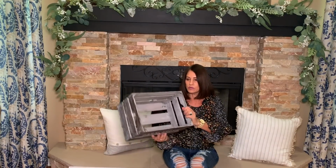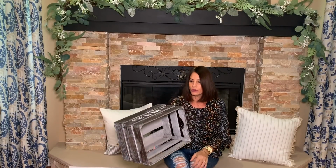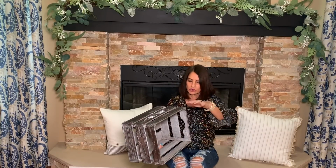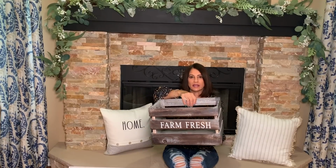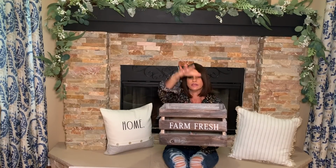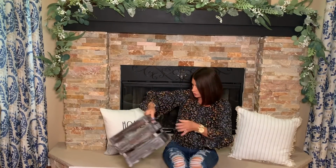And again, my idea was to turn it on its side, put in some little greenery, decorate the inside. But the only thing that I didn't care about is that the Farm Fresh is kind of facing this way. Be nice if it was turned the other way, but I don't think it's going to work. My other idea was if I didn't like that, then I would take a fake plant of some kind and use this as a base and put the plant down inside here, like something tall that's already in a pot, and then set the pot down inside of this. I thought that would be really cute, but that's an idea I have if I can't use it the other way, because I really love this that says Farm Fresh on it.